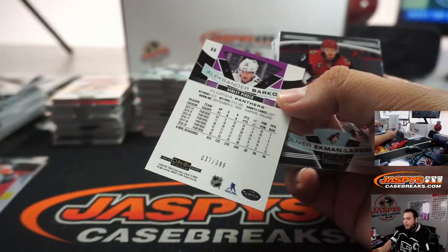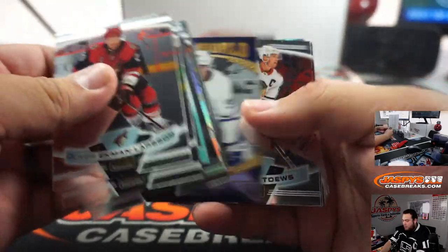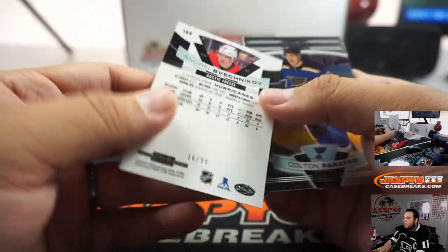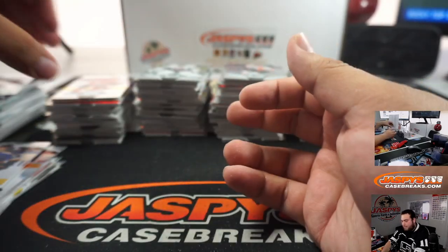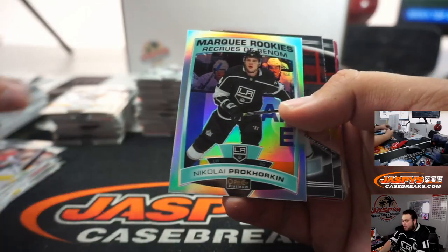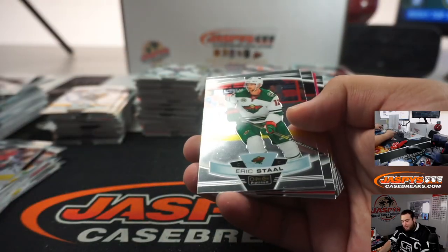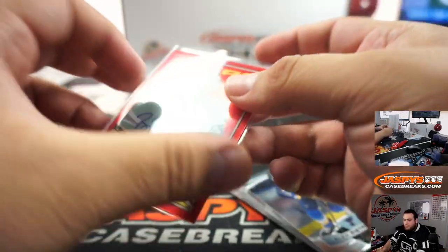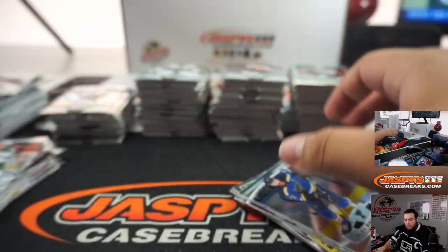Barkov out of 399. Svechnikov. Arctic Freeze to 99. Yeah, I'd like to see a checkered autograph for sure. Prohorkin. Not too much to ask for. Ben Bishop for the Stars. Joe. Red Rainbow Autos. There you go.